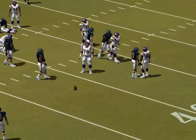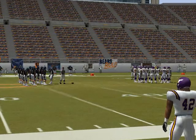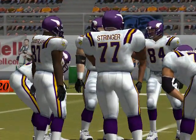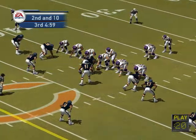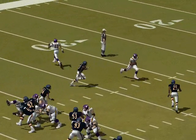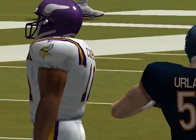Culpepper to throw it. Out over to the left. And he dropped it. He felt the pressure there. And I thought a big old defensive player in your face. Second and 10. Defense showing blitz. It's a blitz. He gets the call. He hands it off. Smith with the tackle at the 32.